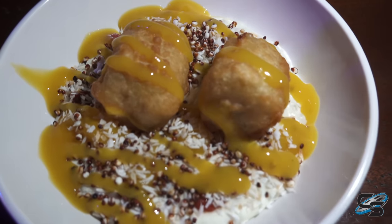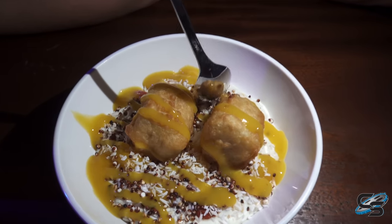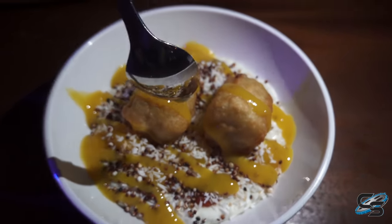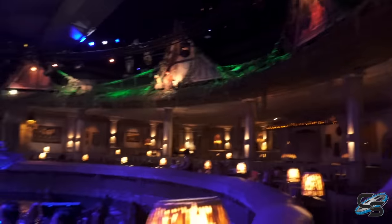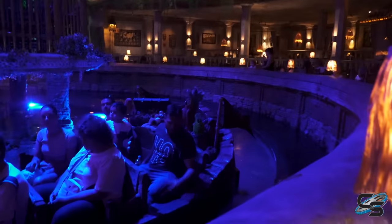We're trying this, honestly, I don't know what this is. I know it's tapioca pudding with, there's like coconut? What are those? I think these are fried bananas. Interesting, but we have a pretty cool view and honestly that's cooler than the food. Look at this, it's Piraten in Batavia, which we just rode, and that's what inspired us to come here because this is the end of the ride.